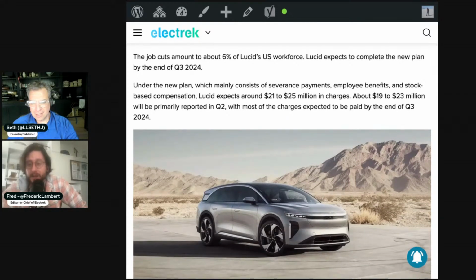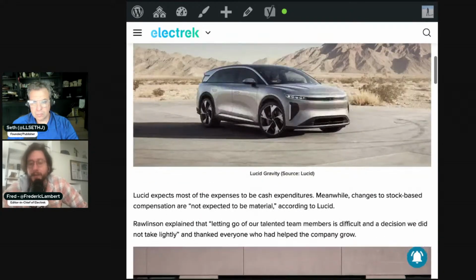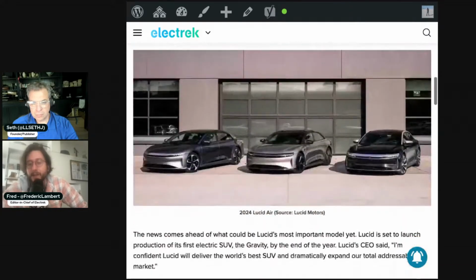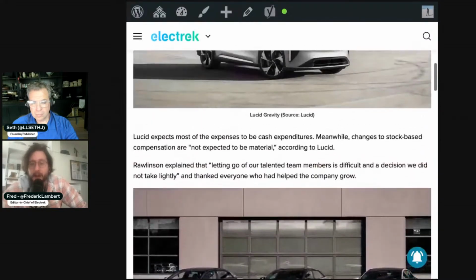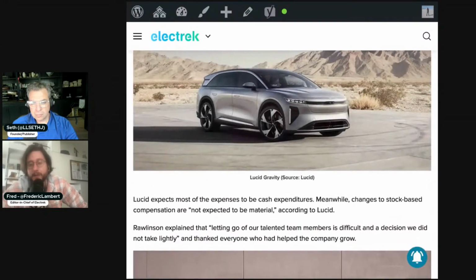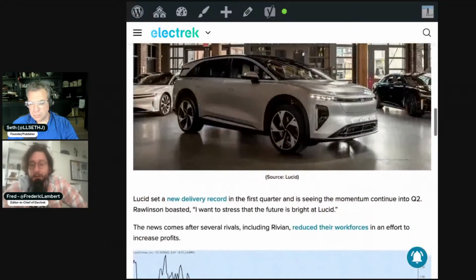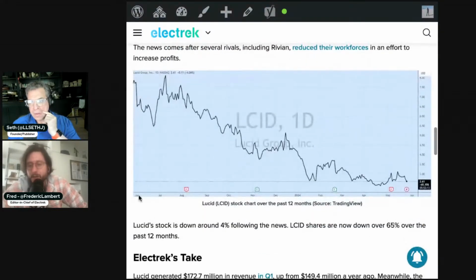There's also going to be severance payment, employee benefit, and stock-based compensation. Lucid expects around 21 to 25 million in charges. About 19 to 23 million will be primarily reported in Q2, and then the rest will bleed into Q3. Lucid is losing money on all their cars right now, and they need to tighten the belt to survive until the Gravity comes out, and the Gravity is expected to be sold in much greater volume than the Air, especially in the U.S. And you have this nice little chart here too that kind of tells you why this is happening.